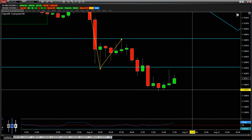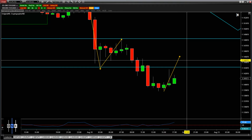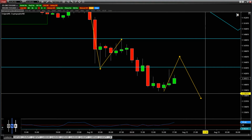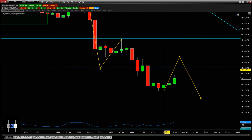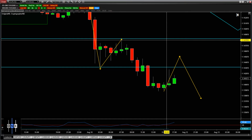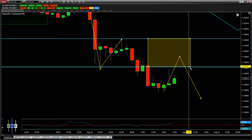And what I mean by that is this is the first area in which we're going to look for price action to pull back into before giving us an opportunity to get short. So on your radar, I would put this zone between 114.31s and 114.80s for looking for a potential short opportunity here on the euro dollar.